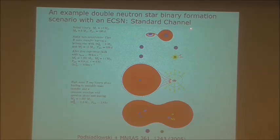So this is the so-called standard channel, in which we start with two stars, initial masses around 10 solar masses. The primary is slightly bigger than the secondary. You have stable mass transfer from the primary to the secondary star, and the primary star goes supernova. You then get unstable mass transfer resulting in a common envelope phase, which ejects the hydrogen envelope of the secondary star and leaves you with a neutron star, helium star binary system.